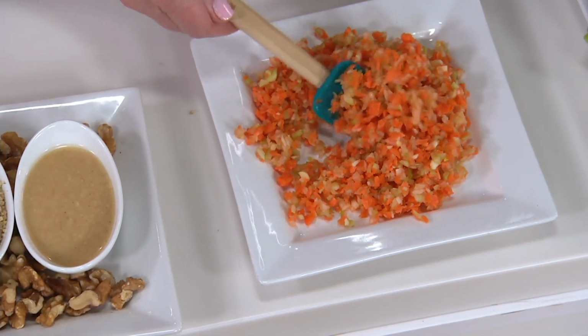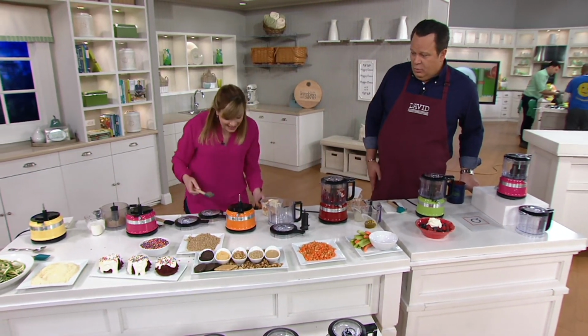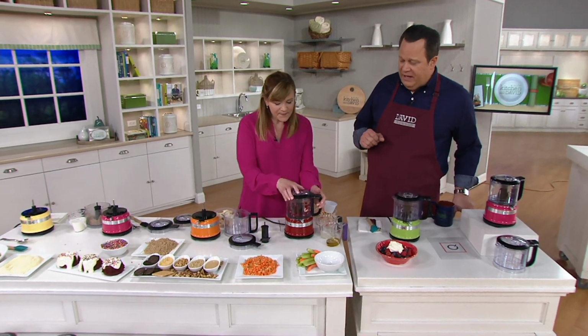Now, I was thinking this would also be a nice machine to use for salsa. Oh, yes. Really lovely. If you want it chunky, you don't do it as much. If you want it a little bit more pureed, then you go a little longer. That's right. And that's perfect.